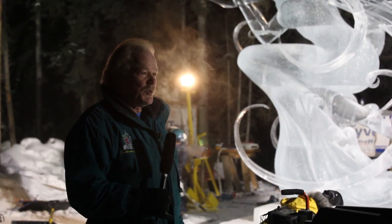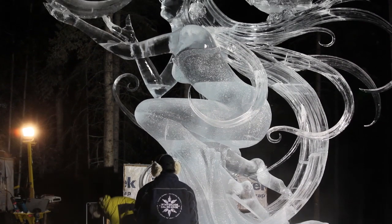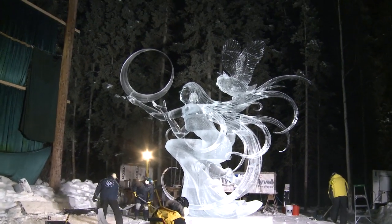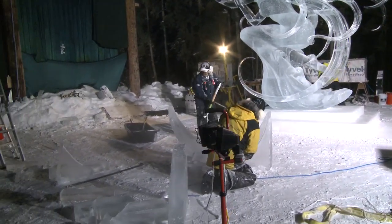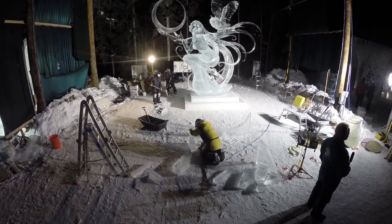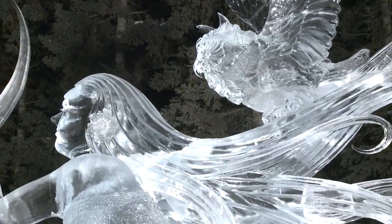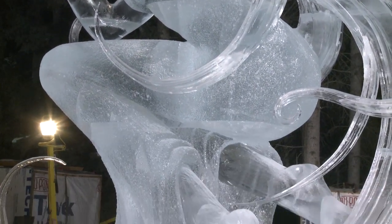Behind me now is Junichi Nakamura's team and their entry into the competition, and it is quite amazing. So let's take a look. There is a lot of sweeping swirls of ice in this. This is typical of his creations. His pieces seem to float in the air and literally defy gravity.